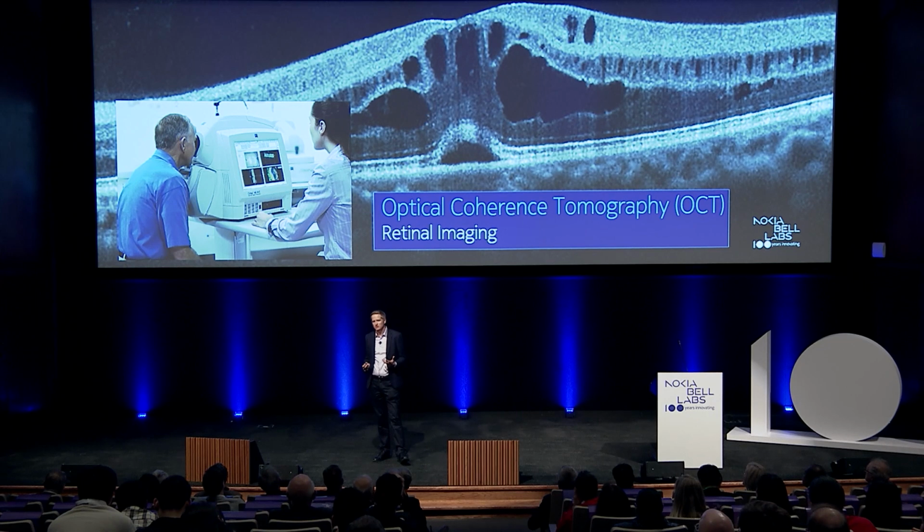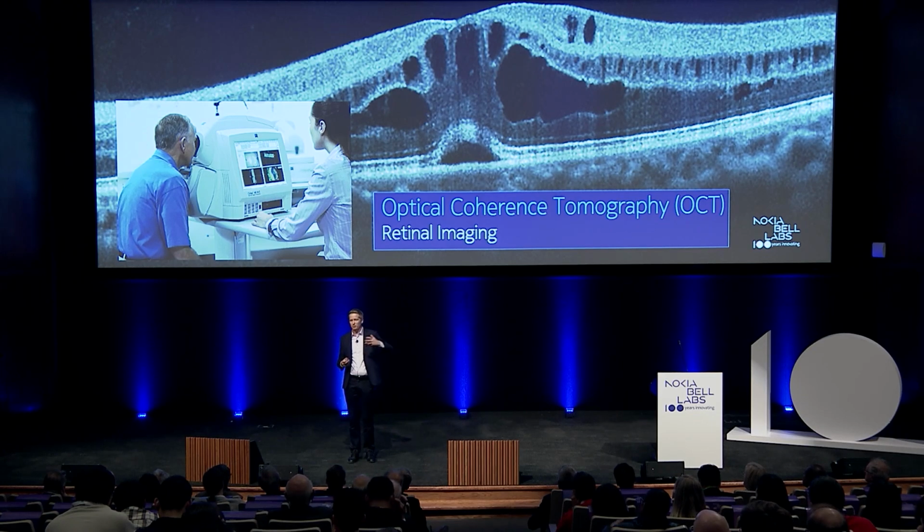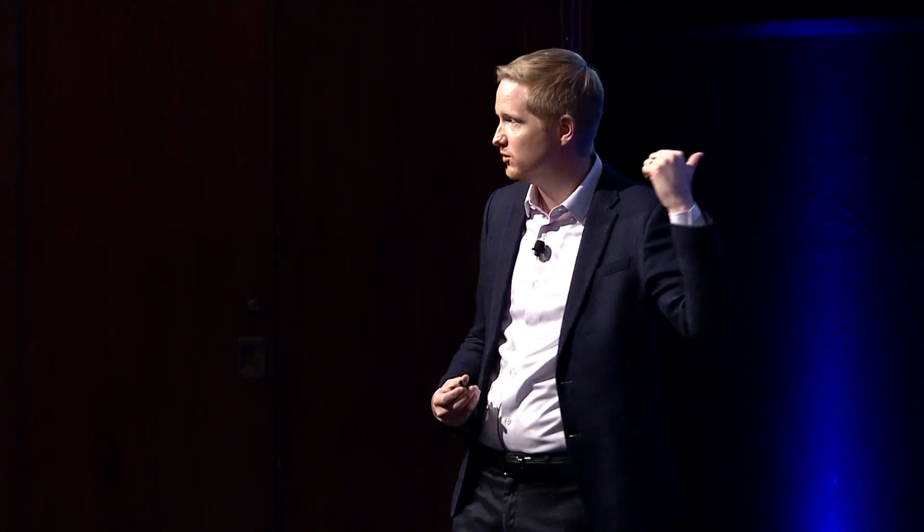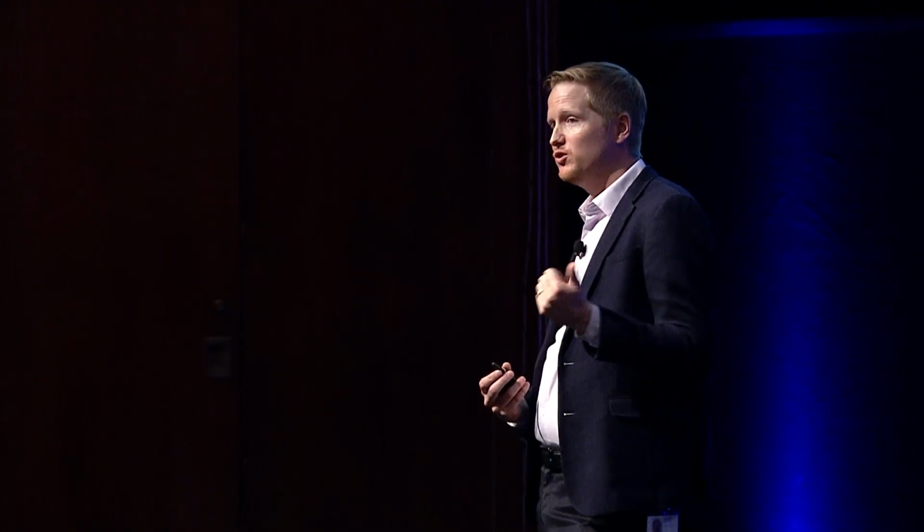So what we did is we looked inside and we said, what is an OCT system? And really, it's just an optical transceiver. You have a laser, you send out a signal, some comes back, you mix it with a local oscillator, you detect it, you do some signal processing, and boom, you get a really cool image, right? And we know how to do all of those things here, right? The optical transceivers are kind of our bread and butter here at Bell Labs.